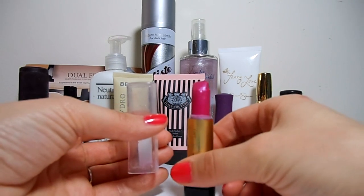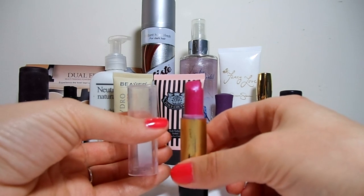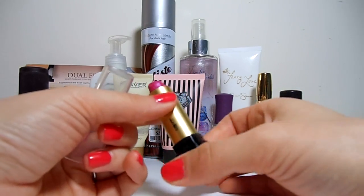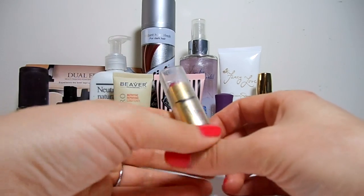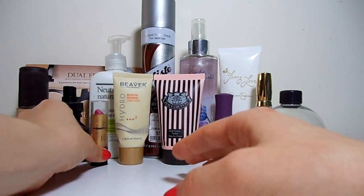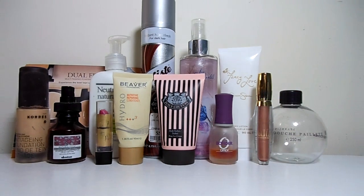It's just this very, very bright fuchsia pink with almost like a bluish shine to it. It's just too much, and it's so old. It is from like when I started college, my first degree, and that was a really long time ago. So I'm saying goodbye to that one. I don't know why I was holding on to it.